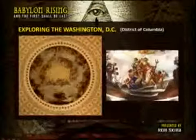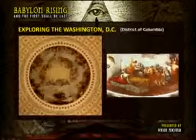You see Neptune there. You see Ceres there. You see Vulcan there. You see Minerva counseling our founding fathers. You see Columbia/Freedom. And this is the best one. Mercury, the messenger of the gods, and our founding fathers at his feet taking notes. In our Christian founded country. Wow. I asked the tour guide, I said, when was this painting done?